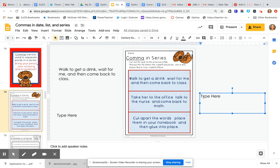Take her to the office, talk to the nurse, and come back to math. Okay, so let's see what's the first thing that they tell her to do. Take her to the office. That's the first one. Then I'm going to put a comma and a space. The next thing it tells her to do is talk to the nurse. Then I'm having a comma. Remember, the and signals that it's the last thing I'm telling you to do. Come back to math. Okay, and I have a period at the end.